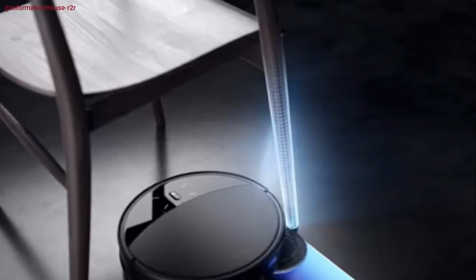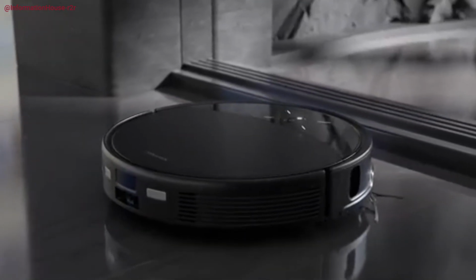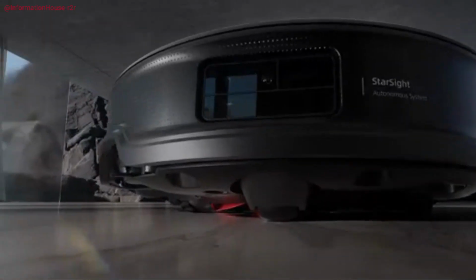Today, we're diving into the top 5 best robot vacuums of 2025 that will make keeping your home spotless easier than ever. From powerful suction to smart navigation and self-cleaning features, these robot vacuums are taking home cleaning to the next level.